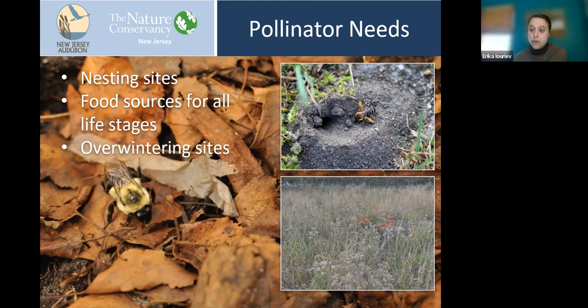They also need food for all life stages. Native pollinators have evolved with native plants and rely on them for food and shelter. Butterflies and moths need host plants for their larvae. Because different pollinators are active at different times of year, continuous nectar and pollen sources throughout the seasons is important. And like I mentioned, flowers with varying shapes, colors, and characteristics are necessary to support a variety of pollinators. They also need safe places, which means pesticide-free areas, free from disturbance, areas to seek refuge from predators and weather.